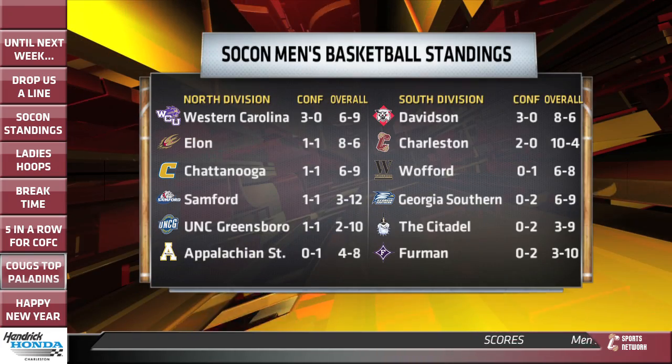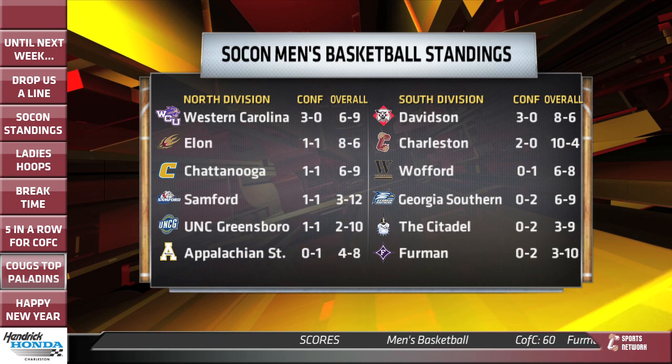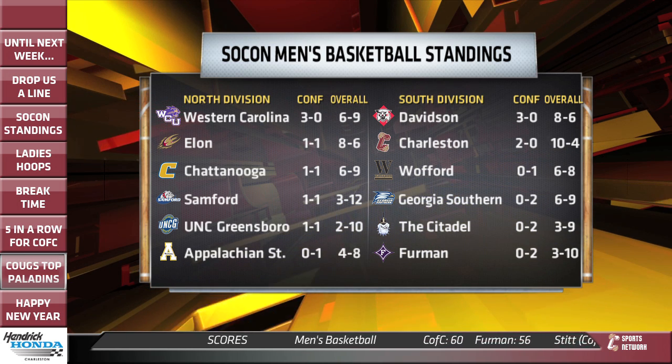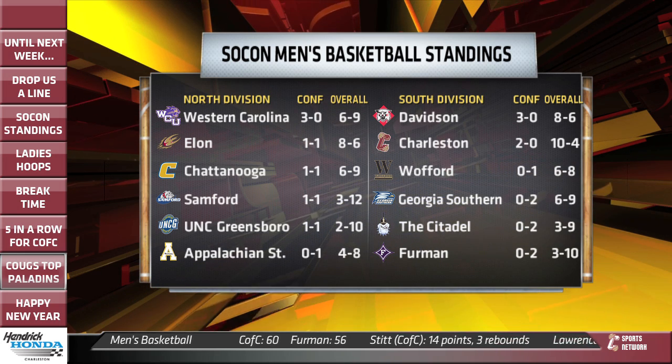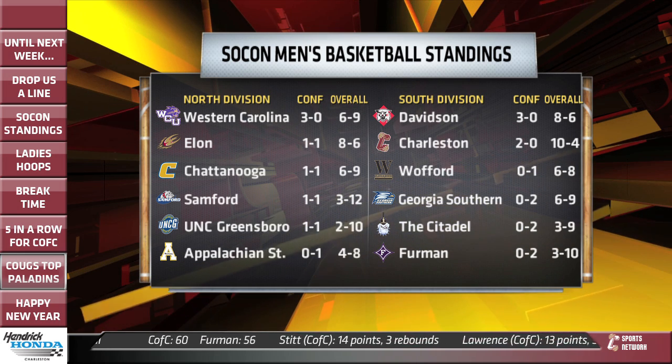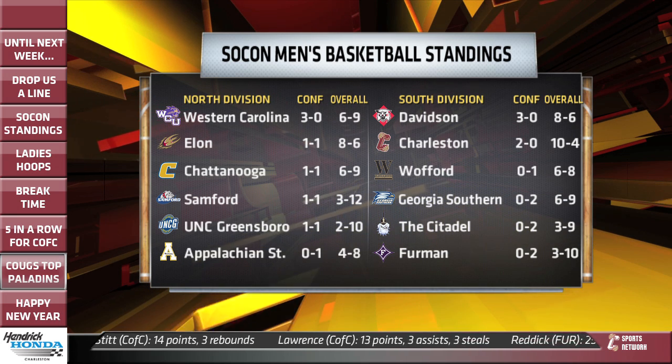So here's a look at the updated standings on the men's side here in the Southern Conference. In the South Division, Davidson off to a hot start again, 3-0. They're 8-6 overall. There you see the College of Charleston actually with the most wins overall in the season, 10 wins already for the Cougars, and a 2-0 start to conference play. Wofford, Georgia Southern, the Citadel, and Furman all still winless so far.